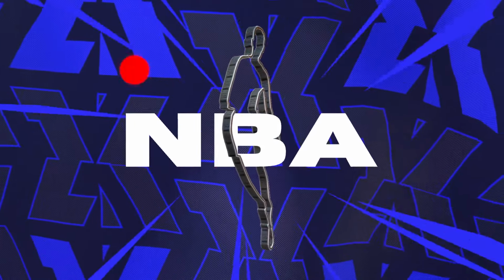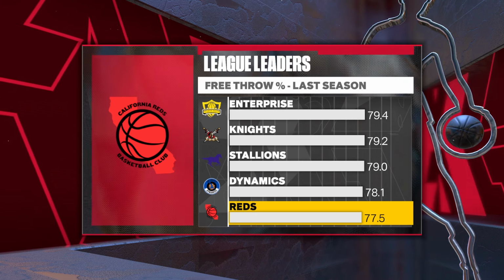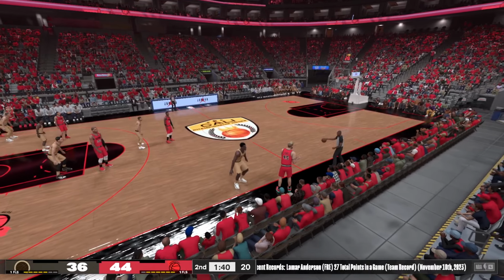All right, now that we have a break, let's take a look at which teams capitalized from the line last season. They didn't give away any points at the free throw line, and that makes a head coach's life so much easier.